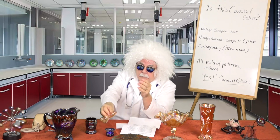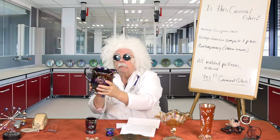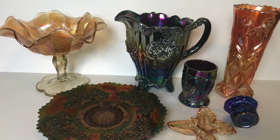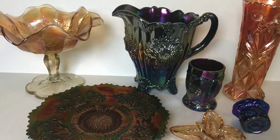This could have been used for different things, hairpins, safety pins, cigarette ashes, who knows what it might have been used for. And we've got a picture over here. It's very pretty iridescence, but again, this is not vintage. This would have been made since 1960. All these molded patterns are iridized. Yes, this is all Carnival glass.